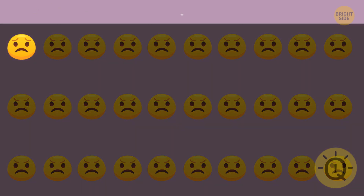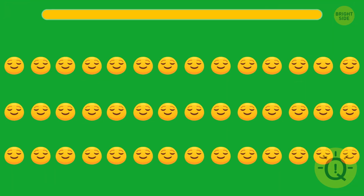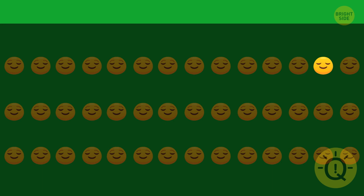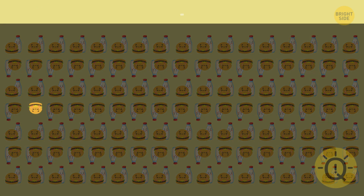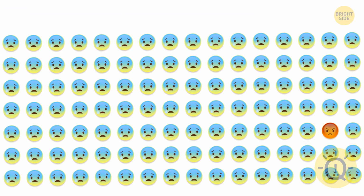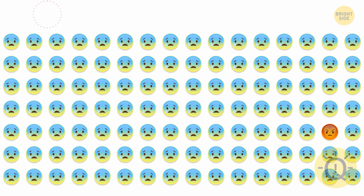And here I was thinking that clowns were supposed to be happy. I guess we all have our bad days, huh? What about this one? Oh, it's the browless one, isn't it? Can you spot the odd one? Oh, so it's a dairy-free burger. There's one with a different grin on its face. That's the one.